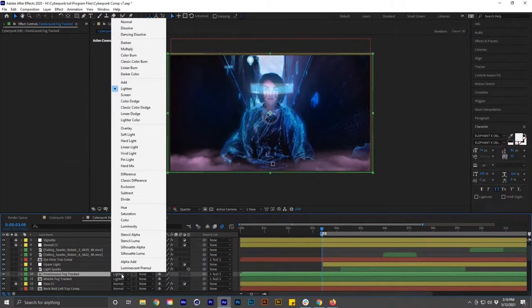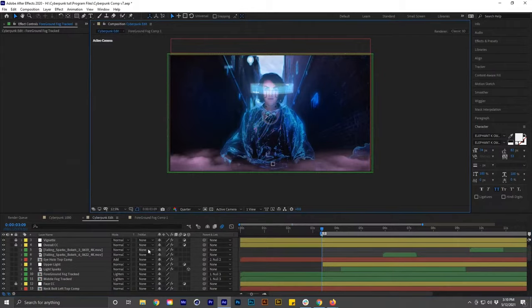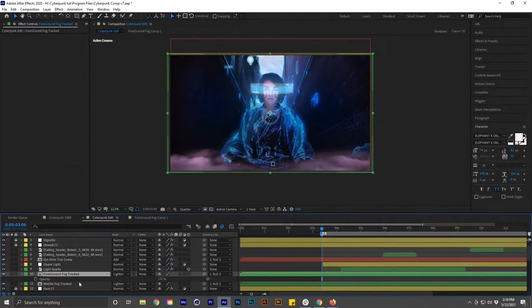I did a lighten blend mode. A lot of our effects are pre-keyed on Action VFX, but some of them include a black background and you can just do a lighten or a screen or, you know, an unmult if you have that. But yeah, that's all I really have to do to blend it into the shot itself, and then adjust the opacity as needed.